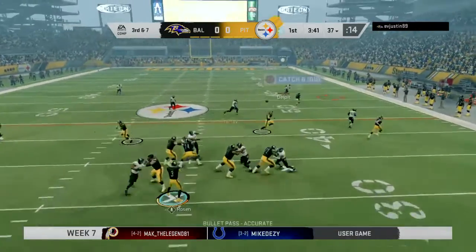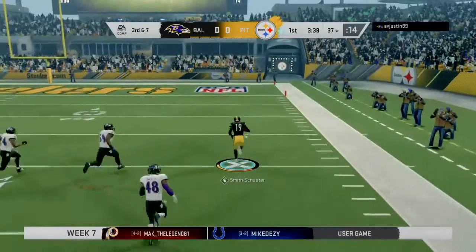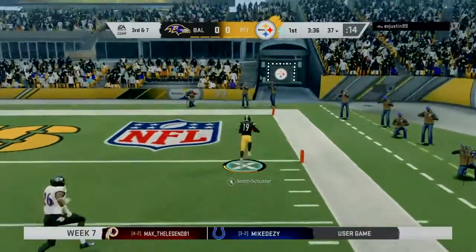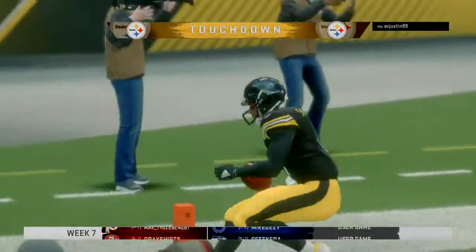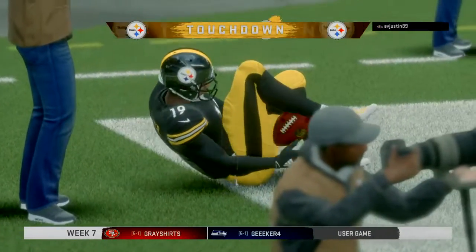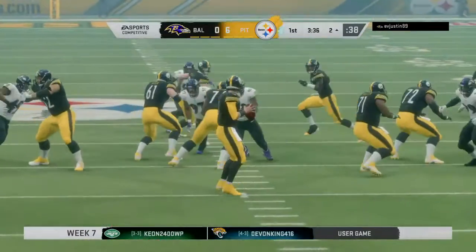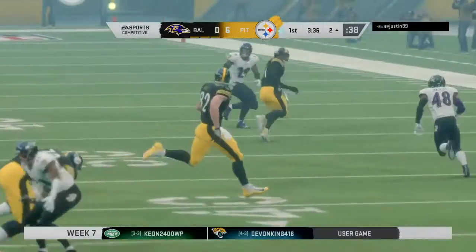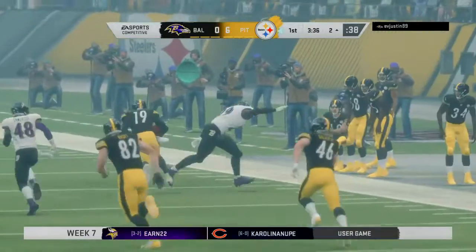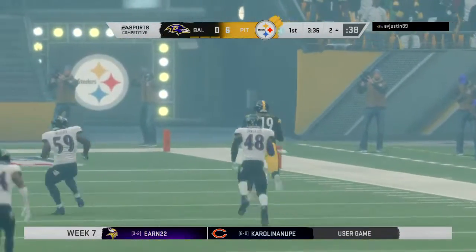On third down, Rosen. Open man, Smith-Schuster, it's complete. And now off to the races, down the right side. And into the end zone. Touchdown, Pittsburgh. Juju Smith-Schuster, his 5th touchdown now on the year, as his guys are able to strike first here in this opening quarter.